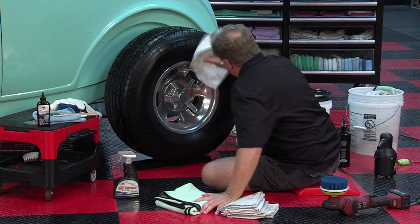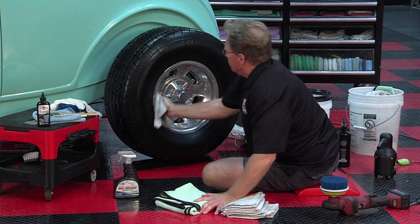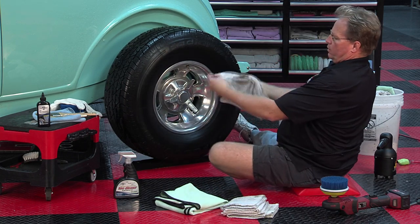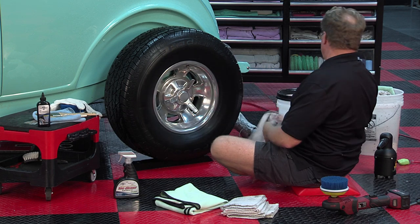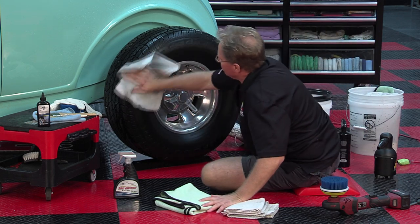Oh, I think you did a little more than that. And now my cloth is coming out nice and clean. It's kind of hard to tell since those were already kind of stained. Yeah, they're stained. I'm happy with that.